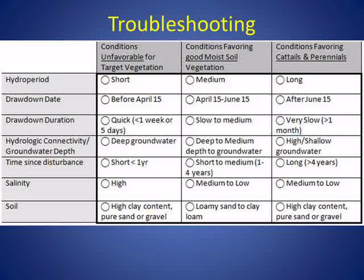This table is in your wetland scorecard sheet, and it's a reference that brings together a lot of what we talked about. The length of time you have water out there is your hydro period. If it's too short, you're not going to get a whole lot of good vegetation growing in your wetlands. If you have too long of a hydro period, with water out there all year long, it's going to favor cattails and other perennial plants. So, in general, a medium hydro period is best, with some seasonal drying and seasonal wetting.